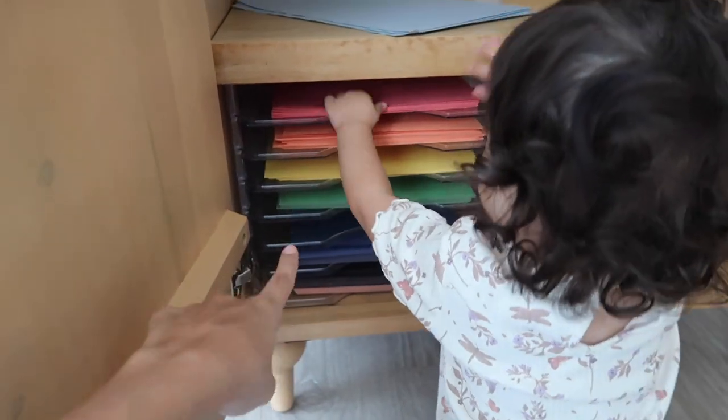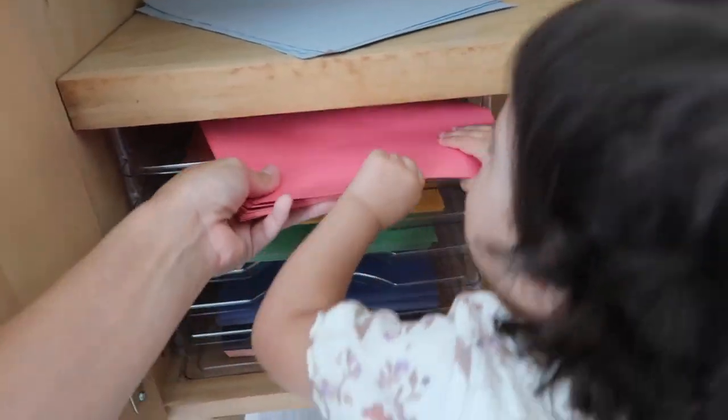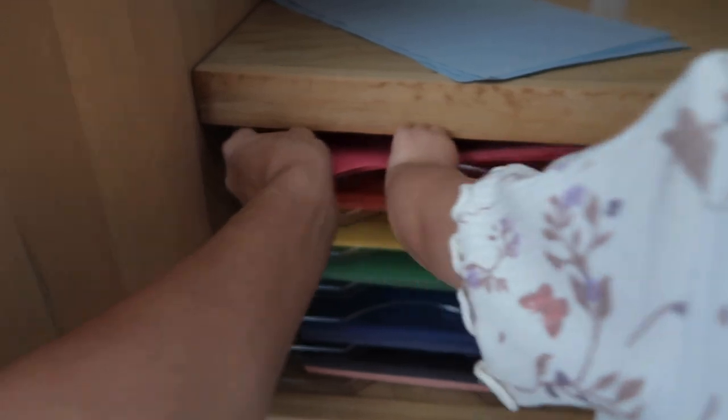I just wanted to make sure that fits, that way I can assess what I need to order, because I'm trying to get storage bins. But yeah, I love it.